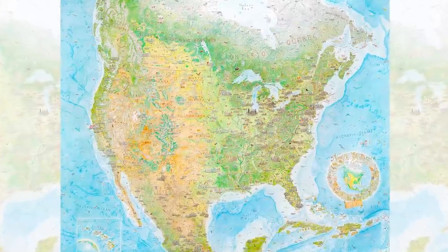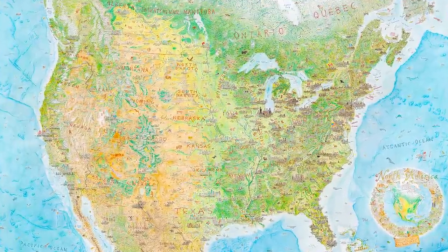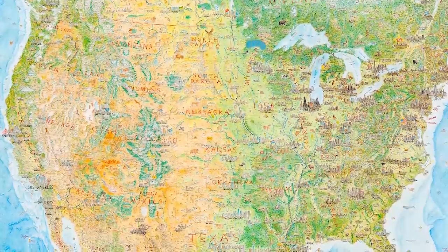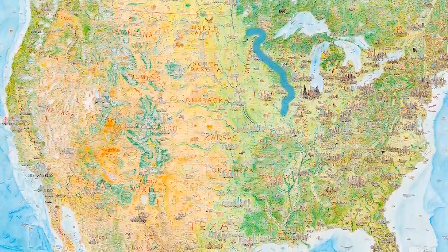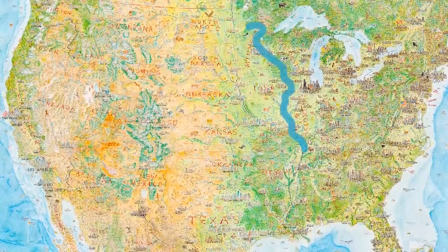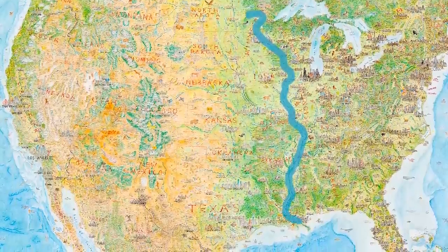Hello, everybody. Well, it can sometimes be hard to make a tour for this map because there's just so much detail here. But what I like to do sometimes is to choose a river and then float down that river and just discuss some of the things that we encounter along the way. So today I've chosen to do the Mississippi River, the Great River, the Big Muddy, the Old Man River, the one that flows from the northwoods of Minnesota all the way to the Gulf of Mexico at Louisiana.